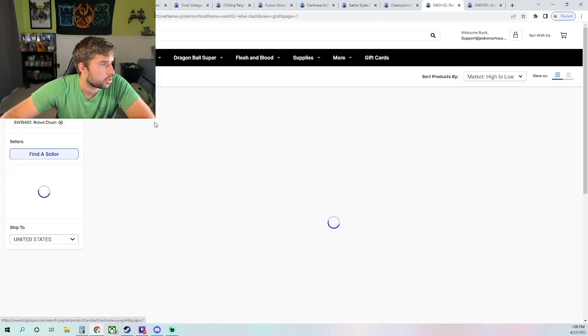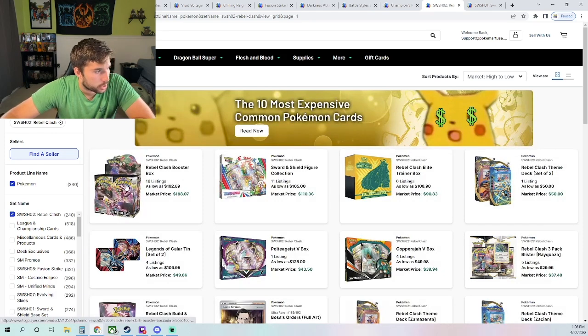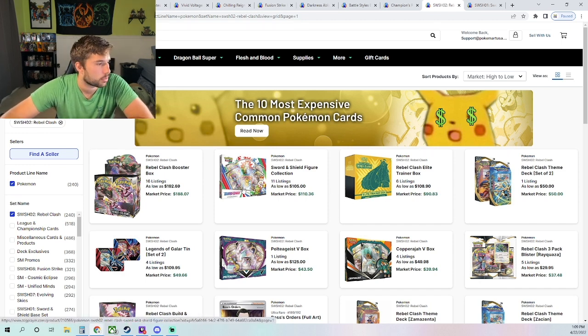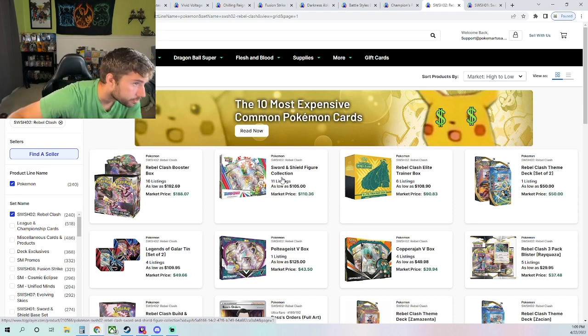So when comparing it to the value of what you're going to get out of a Rebel Clash booster box, figure collection, elite trainer box, I would say this is the one you're going to get the most value out of. Obviously, that doesn't mean I recommend you invest in any of these right now. Of course, this is not financial advice, I'm not a financial advisor, but hypothetically, if you were to invest in some Rebel Clash, this is going to be the one I think that will yield the greatest return over time.